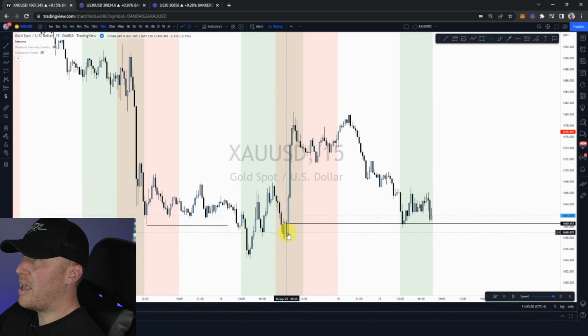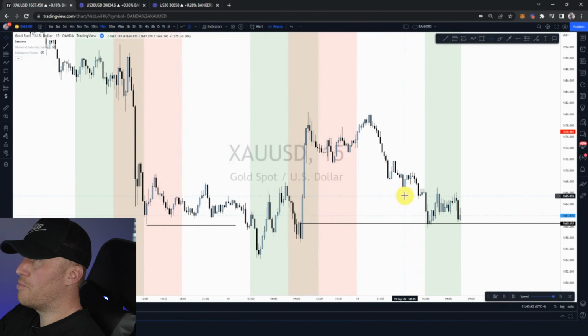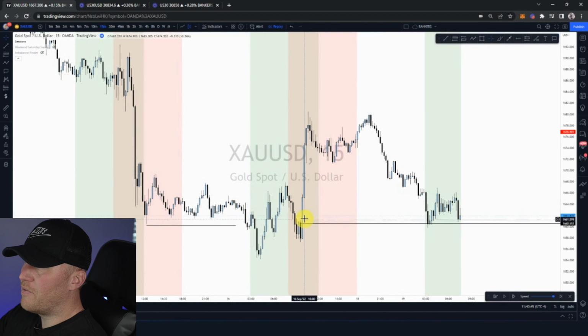then we had a pullback into this area, a little bit of a signature pattern in its own right, and then a strong push up. Now, this strong aggressive price action is what creates a lot of inefficient price action. So we can see a lot of imbalance here and here.